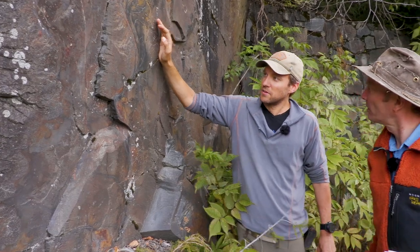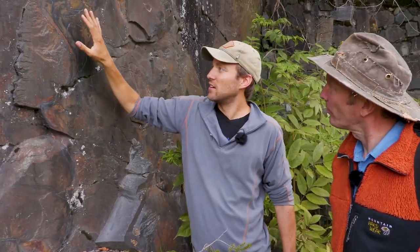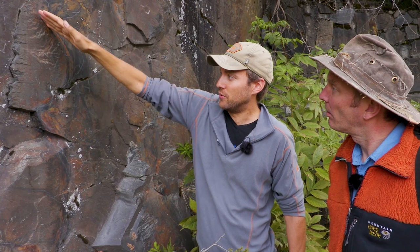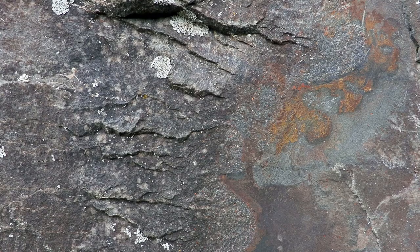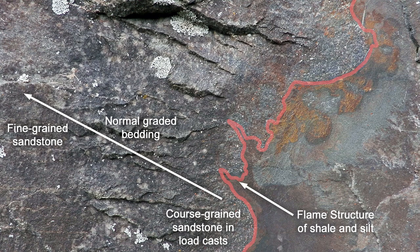What causes those? They're basically loading structures. So when you dump new sediments on top of these sediments that weren't lithified yet, this will sink into this one, and so you get soft sediment deformation. These are like turbidites. Yes. Big event deposits that drop in quickly, and the soft sediment deformation is a function of that sudden loading.